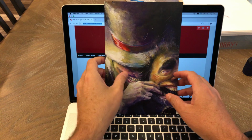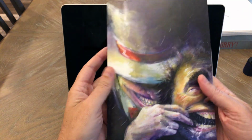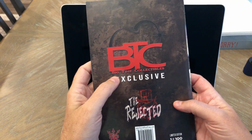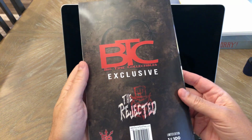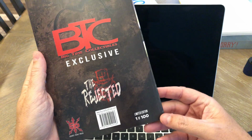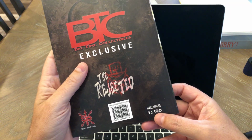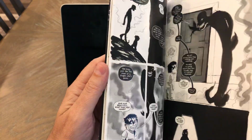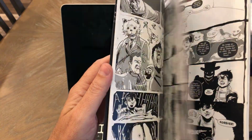So it's a pretty cool book. It is very limited in print run. It is a store exclusive. Big Time Collectibles is the one that produced this. And you can see here, there are only 100 of these made. So it is a limited print run, very low obviously. Only 100 copies of this exist.